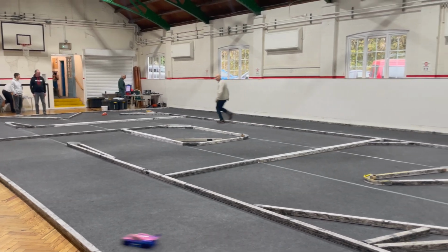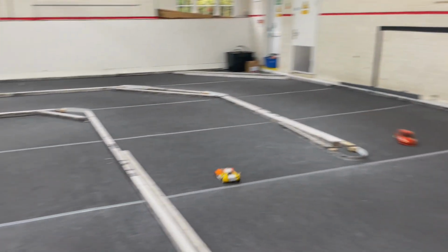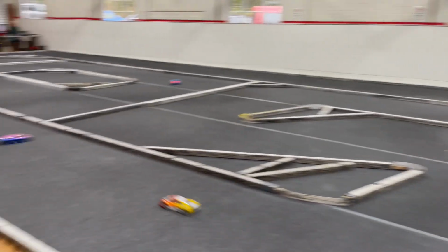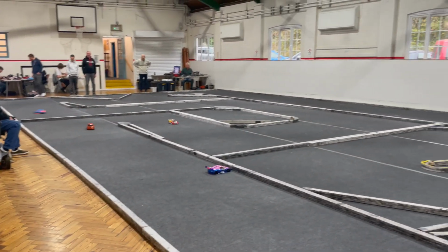Just nursing it round now. Really seems a little bit lazy in this turn. He's going a little bit wide. Definitely driving it better than I do.